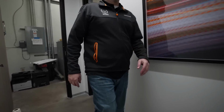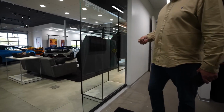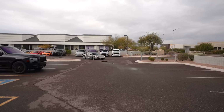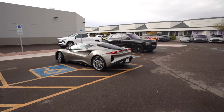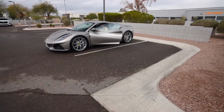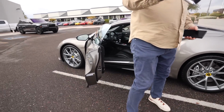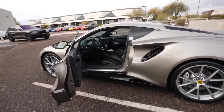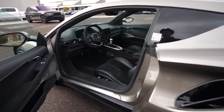Yeah. Okay. As long as it's a manual. That's what to me makes the car. Yeah. All right. Let me find out where it is. Oh, sweet. Check this out. First Lotus for us. Would you look at that? So you said this color is Nimbus Gray? Yeah, Nimbus Gray. It's beautiful. And it's got the sport suspension. Okay. And the manual transmission right in there.